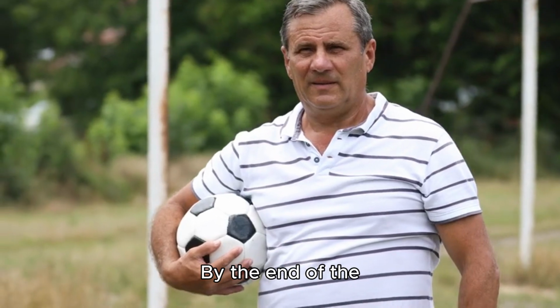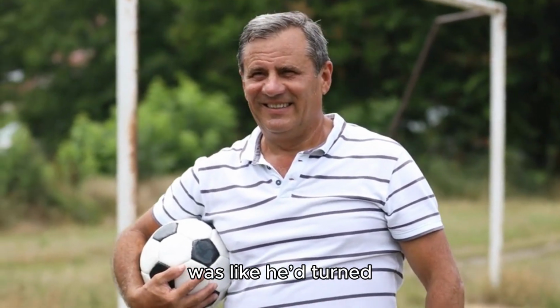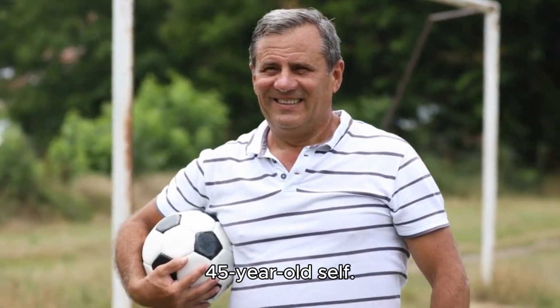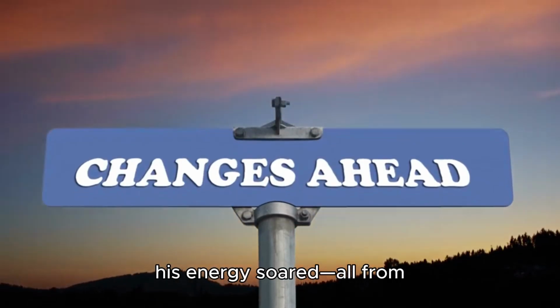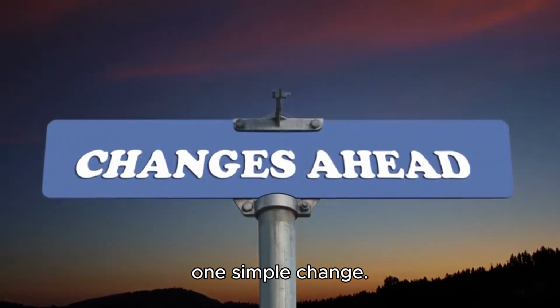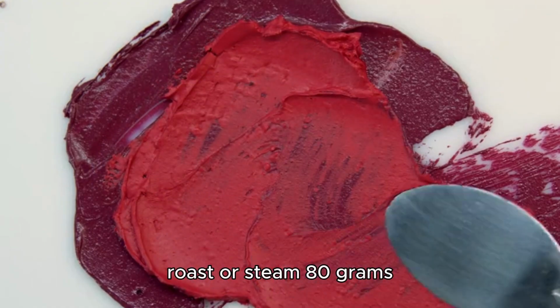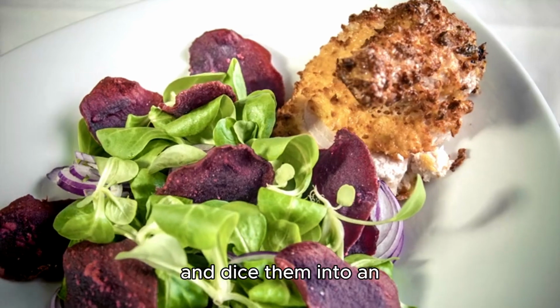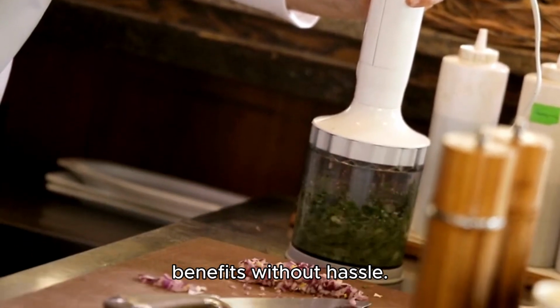By the end of the month, Jose felt transformed, saying it was like he'd turned back the clock to his 45-year-old self. His strength returned, and his energy soared, all from one simple change. To incorporate beets into your breakfast, roast or steam 80 grams and dice them into an omelette or scramble. They add flavor and benefits without hassle.